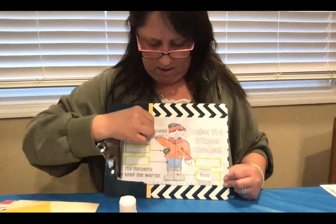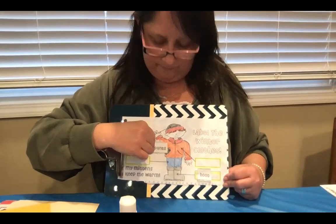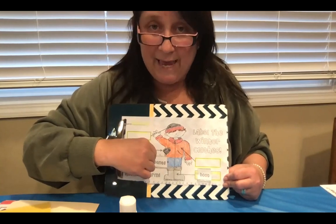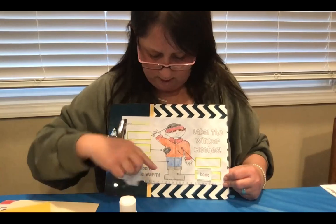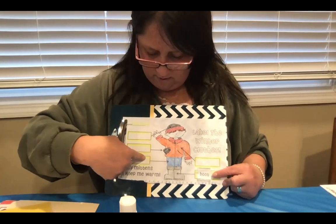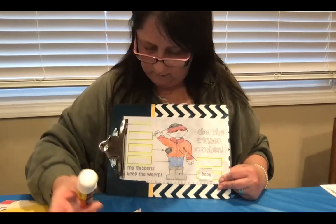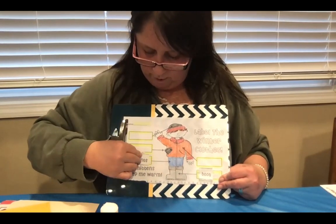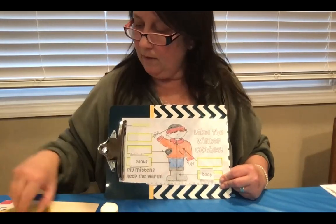P. Hat, coat, pants, pants. It matches. So see the arrow? We're going to put it in this box and put the word pants, and it goes right there.